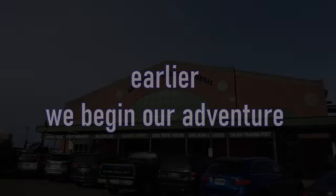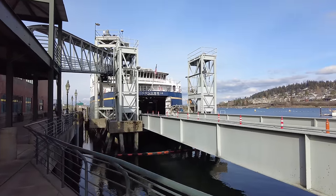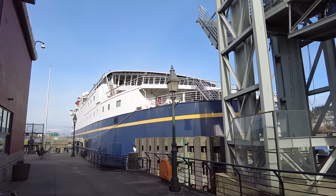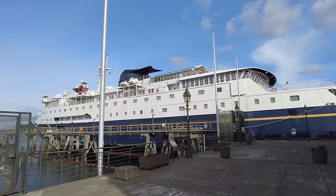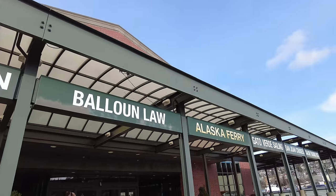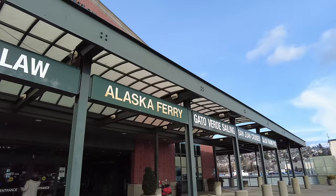All right, we're here. The Columbia. It's a big boat. I'm very excited about this. That's a big ferry. This looks like all the services that they have to offer here. We're gonna be taking the Alaska ferry.